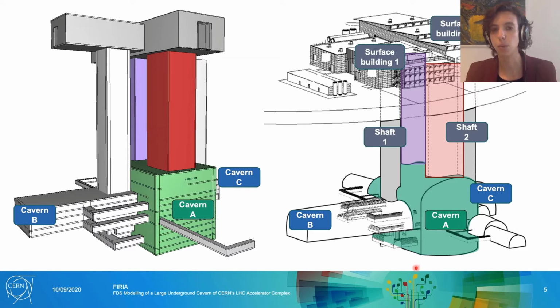And we wanted to know, first thing, if we had to analyze and model it all at the same time in FDS. Because you see on the left, it's a simplified voxelized FDS model of the same complex. And luckily, we discovered that the possible leakages that we could find in between caverns or in between buildings were not significant enough. So the order of magnitude made it not worth it to model it altogether, because we would be dealing with way too many cells.